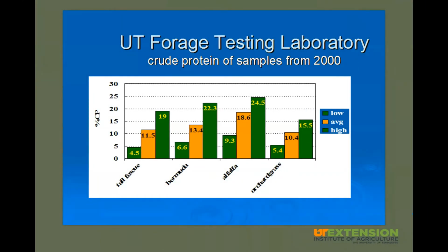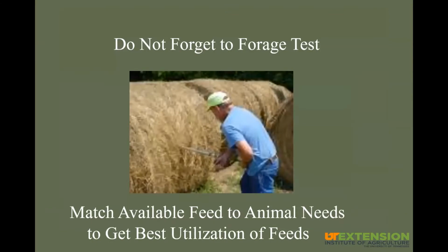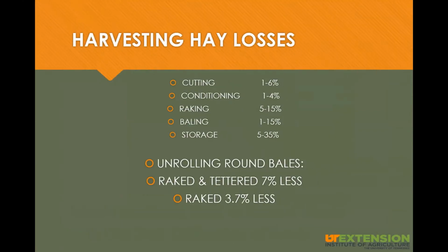We just had a nice talk on feeding hay and the quality and all that stuff. Katie did an excellent job, and I'm not going to spend time on that. But if you don't test your hay, you don't know what you've got. I'm not saying test every bale, but at least test your different cuttings of hay, because most grasses go down in quality as you go through the year.